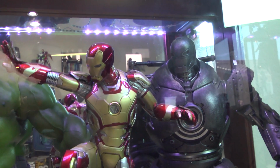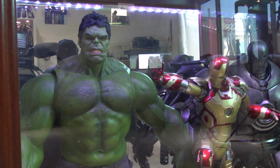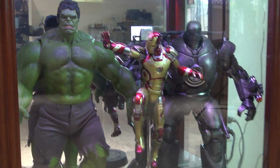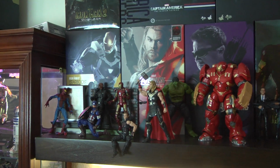And my Ironmonger's thighs are cracked. I did not care. That's how it arrived. I knew that if I sent it back to Sideshow, there was a good chance I would not get a replacement, just because there were so many damaged versions of Ironmonger. It's overall my favorite piece, and you can't really see the defects on its thighs.